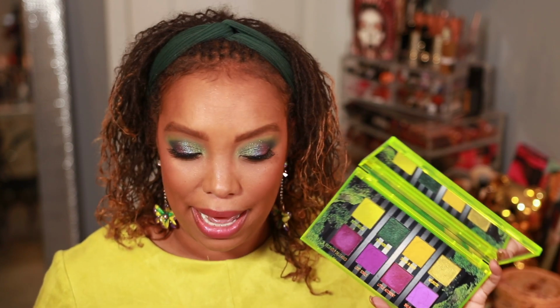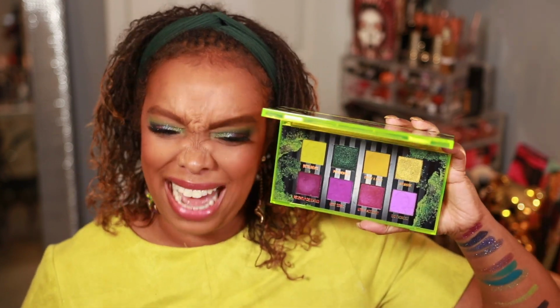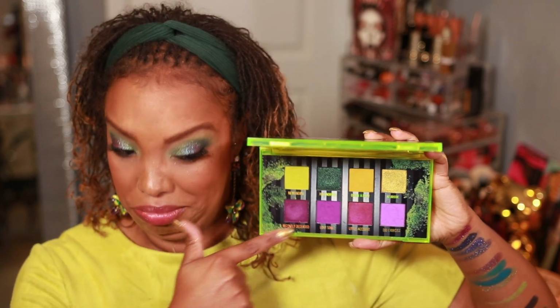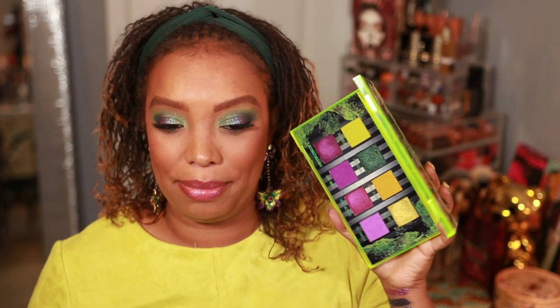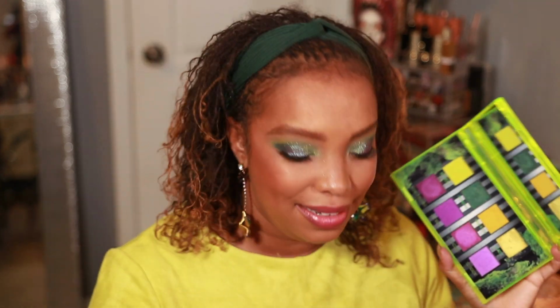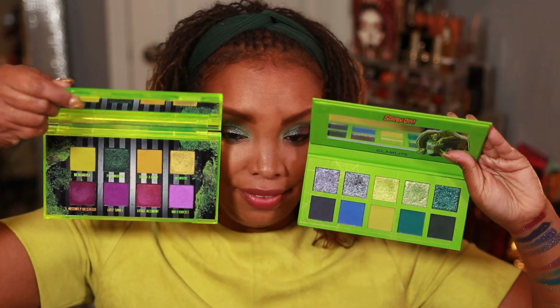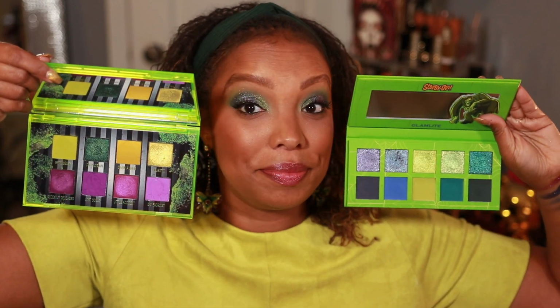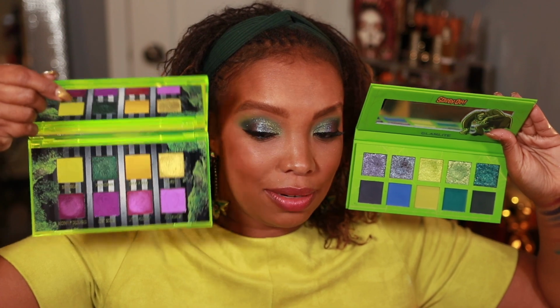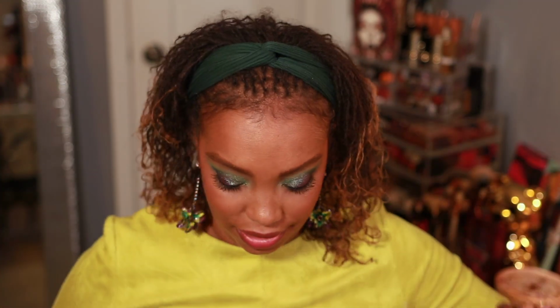Now the thing with this palette also, it was a lot of shades that kind of just looked alike in here. But honestly, you can't even be mad. This palette is dope. So let's see. Definitely giving some of the same vibes. For sure. Really love this palette. I used it a lot. I need to use this some more, huh? I need to use a lot of things some more.